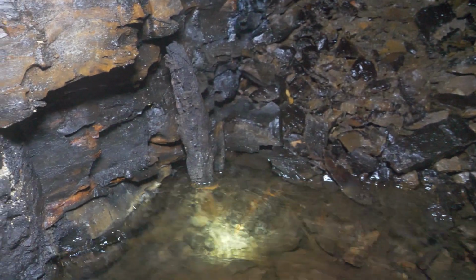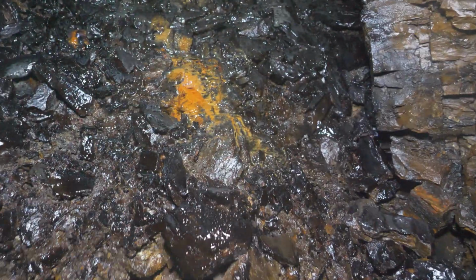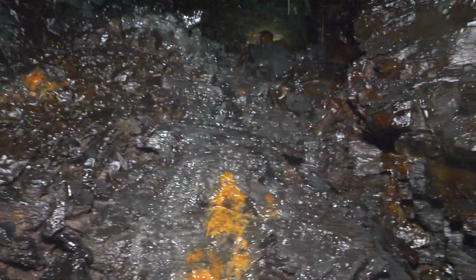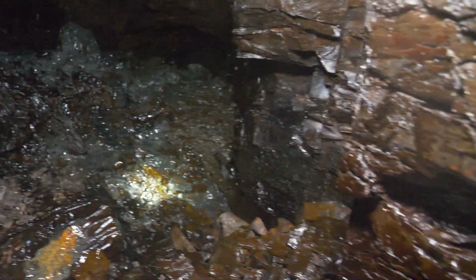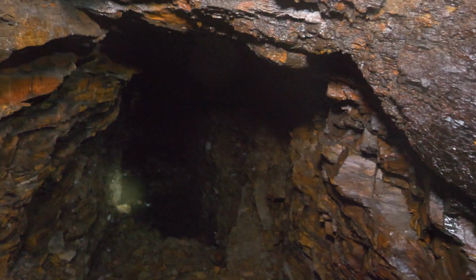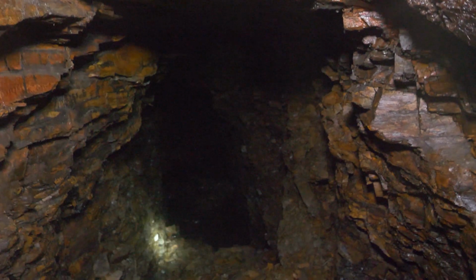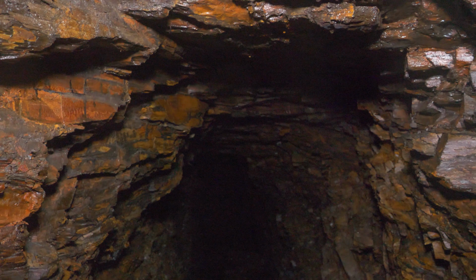So, we can see on the left there, look, there's the remains of a pit prop or something. No one's been in here for a long time. Because all of this, holy moly, it goes on. Yeah, no, but it is collapsed there, look. Can you see there on the video? I ain't going down there.